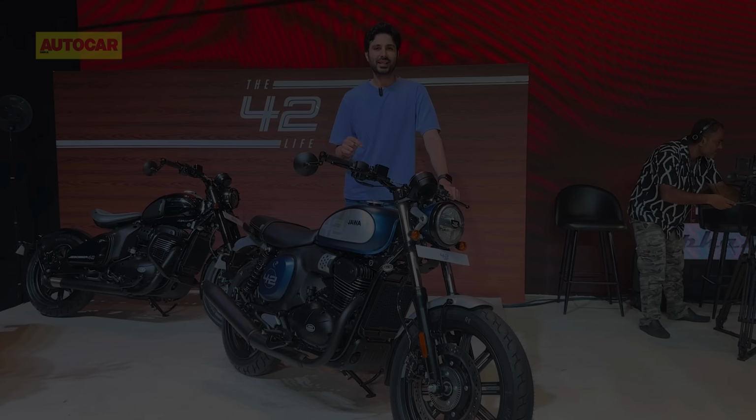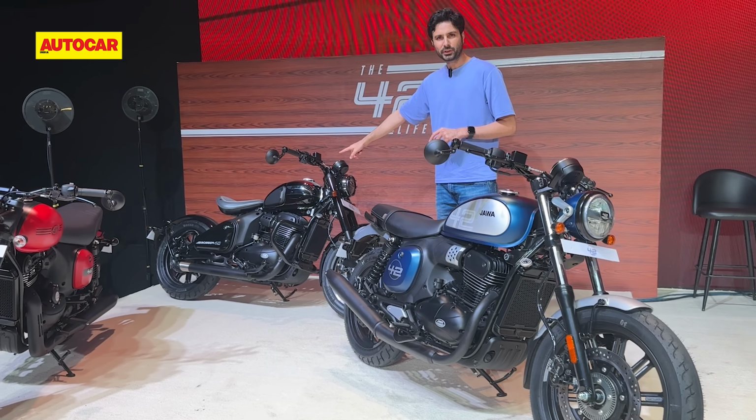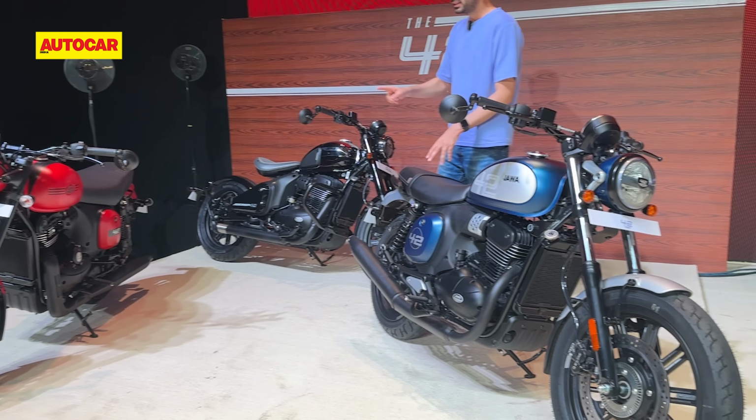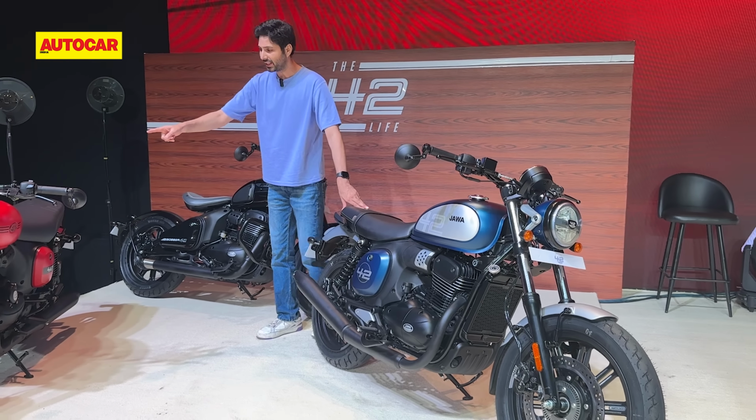This is the new Jawa 42 FJ and it's the third version in the 42 lineup. Now, in case you're confused, this is the Jawa 42 Bobber. That's the original Jawa 42 which is still on sale, and this is the FJ. Jawa just launched a new version of this bike as well a few days ago.